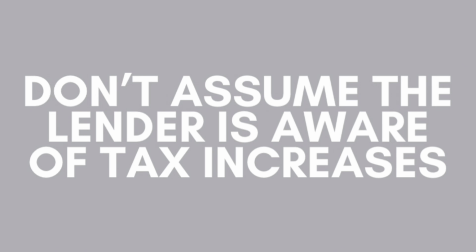There's no harm in you contacting the lender and saying, hey, I got a notice, my assessment's going up to this. Should we analyze my escrow now? Are there any adjustments to be made so that I don't get hit later on?